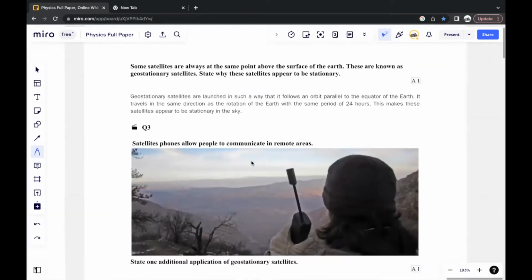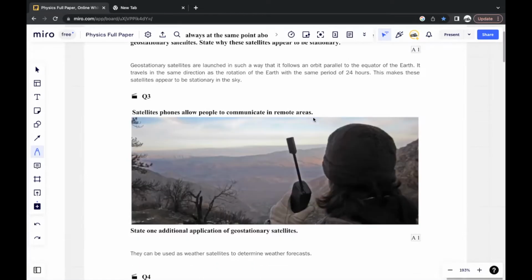Some satellites are always at the same point above the surface of the Earth. These are known as geostationary satellites. These satellites appear to be stationary. They are launched in a way that allows an orbit parallel to the Earth's equator, and they travel in the same direction as the rotation of the Earth with the same period of 24 hours. So it makes it appear to us that these satellites are stationary in the sky.